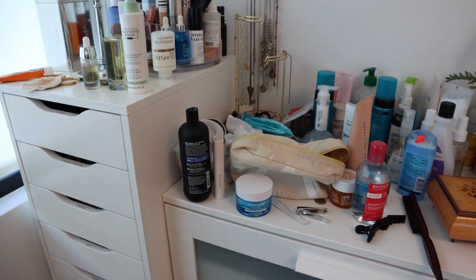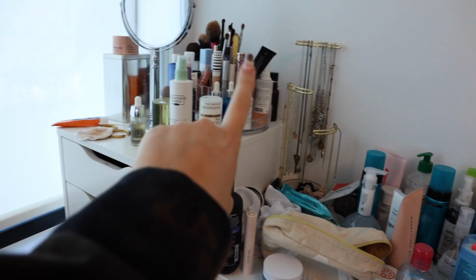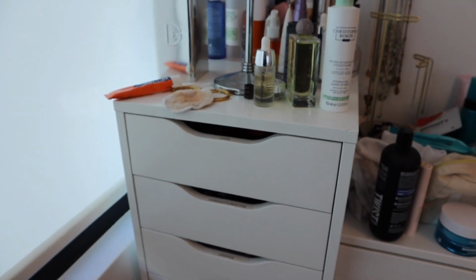So what we're going to do is clear off this and clean up everything. We need to clear off this, figure out what still needs to stay in my little rotator thing here, and then we're going to go through these drawers and get rid of anything that needs to be gotten rid of. I also had some new products I want to try out because I'd never tried them before and I wanted to know how they work before I add them into the rotation here.